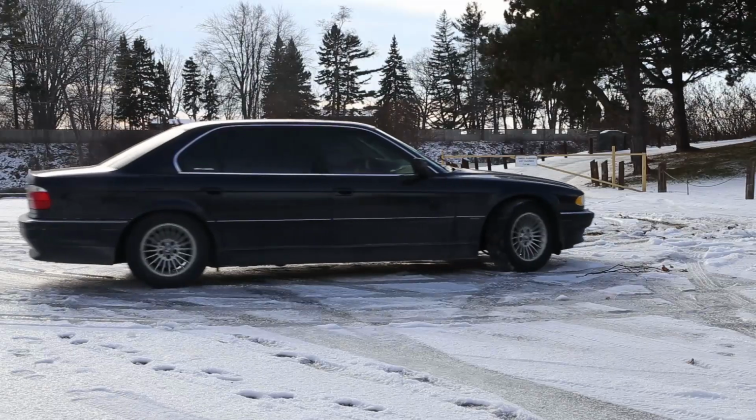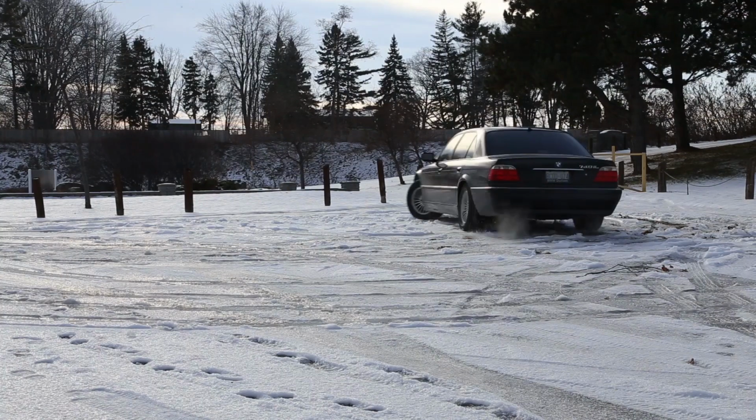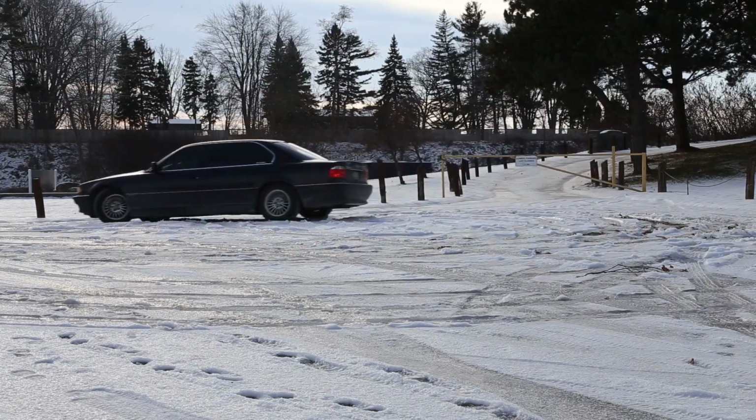And if you really wanted to, even the owner's manual for this car has the part number for the chains to put on the tires. So if you live in a really cold weather climate like northern Quebec, and you really need to have snow chains on the tires, it's certainly an option for you.